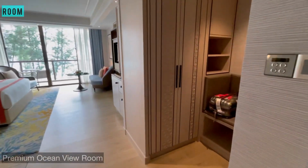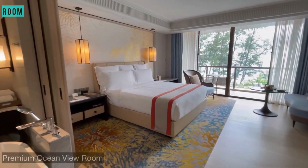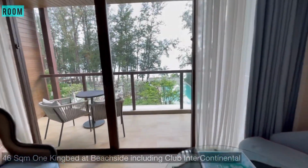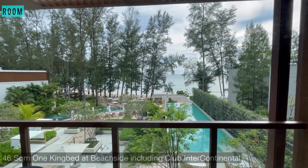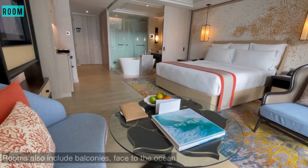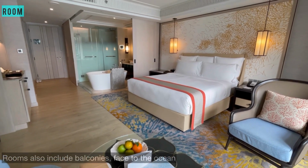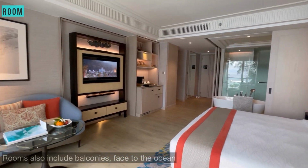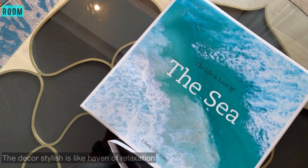Here is the Premium Ocean View Room. The room size is 46 square meters, with one king bed at the beachside, including exclusive access to Club InterContinental. The room also includes a balcony facing the ocean, so you can sit back and relax on your balcony or settle into the comfy indoor seating area. The decor is stylish, like heaven on relaxation. Every detail is designed for ultimate comfort and relaxation.